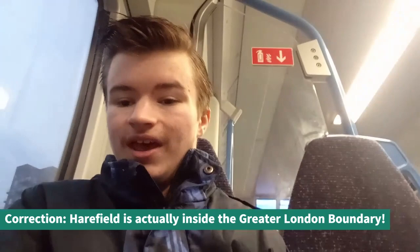How did we go from getting on a tram to getting on a Thameslink train? The thing is, my route to Harefield, which is where I'm going today, was actually going to be to go to Marylebone and then get Chiltern Railways for the first time ever to Denham and then get the 331 bus, which is a London bus despite being in Buckinghamshire, to go to Harefield.